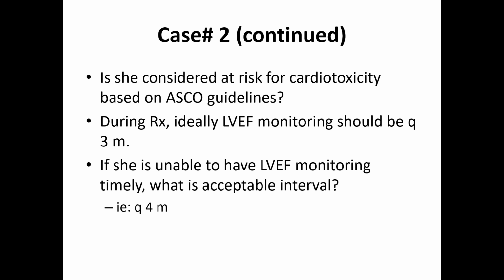Right. So in the world of COVID and virtual visits, maybe sending her to cardiology for a virtual visit, and she can get her vitals. Are there ways to do vitals without coming to the clinic? Yeah, that's what we do. We do that stuff all the time.